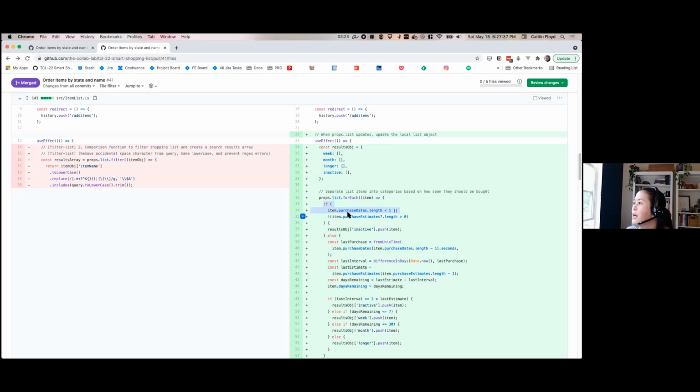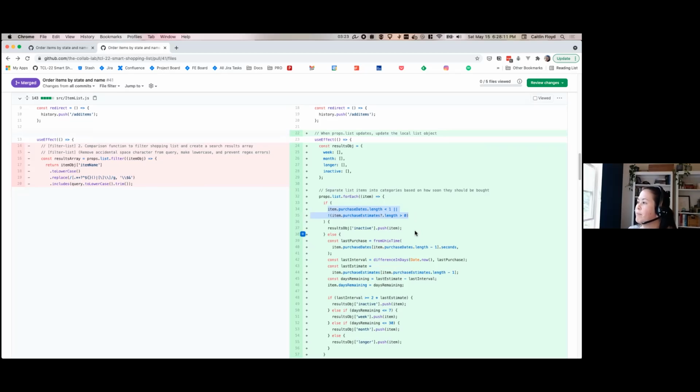If an item doesn't have a purchase date or purchase estimate associated with it, we just automatically put that into the inactive array. This should not be so relevant anymore. Daria actually wrote some code and pushed a PR to automatically pull the user input data when they're creating an item, which will automatically put it into one of those arrays. But this is more to address items that already existed in Firebase before we implemented this code, or if the estimate proves to be inaccurate and there's a long time between purchases. Then it'll be pushed to inactive.